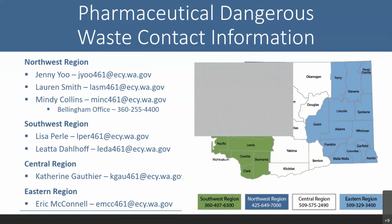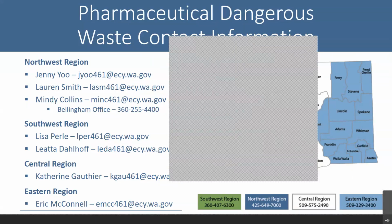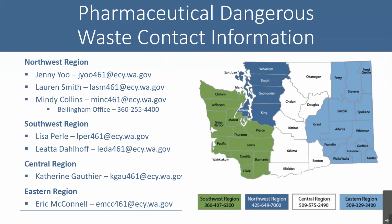There was a question specifically about the aerosol container rule, and correct, we have not adopted that universal waste rule. So for now, aerosol cans or aerosol containers, like the inhalers, would need to either be managed under the pharmaceutical rule or as an aerosol can, and determine whether it designates under the standard rules or not.